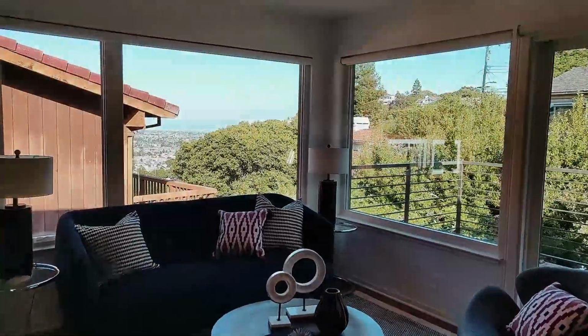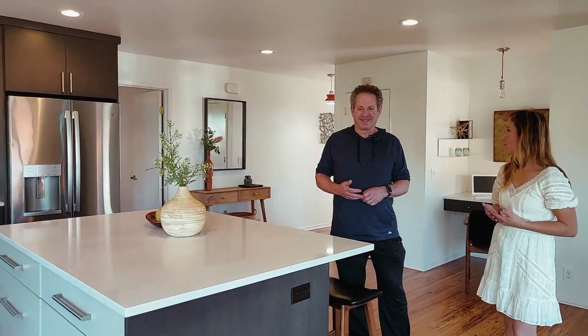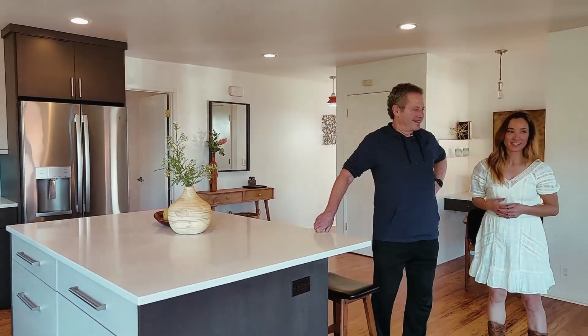Yeah, I love this home. It has that total mid-century modern feel. All the finishes they have and the furniture we brought in keep with the mid-century modern look. Yeah, you've done it. And they extended the deck so you get even more view of the bay. But again, this is a great room for entertaining.